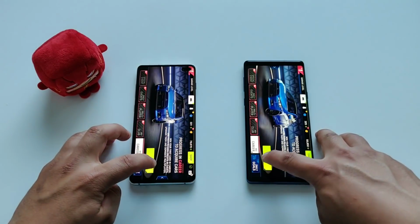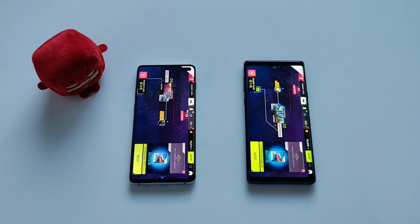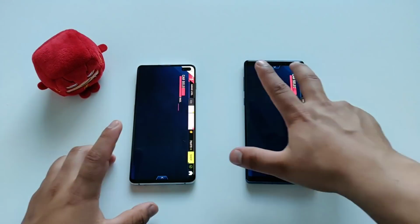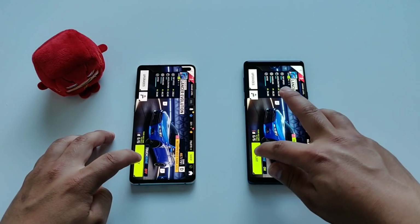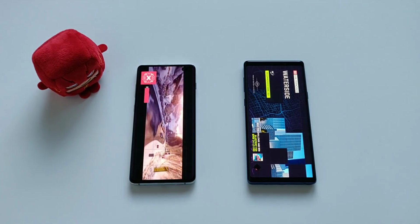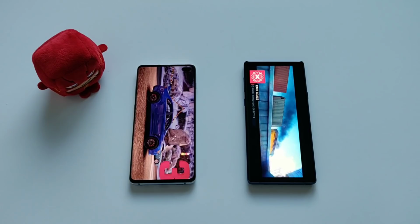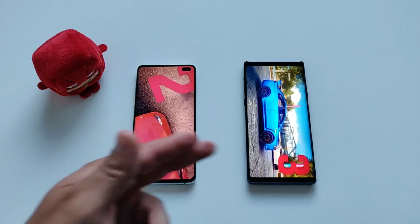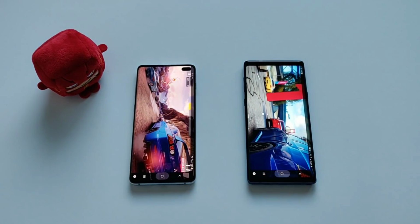So let me go ahead and press play on both of these. I guess I gotta pick a level here. And next, I wanna play a game to see if it will continue playing when we come back to this app later. So play on both of them. Let's see which one starts playing first. So it's loading up right now. And it looks like the S10 Plus is going to start playing first. Yep, starting 3, 2, 1. This one's barely starting the countdown here. So let me go ahead and go back home.